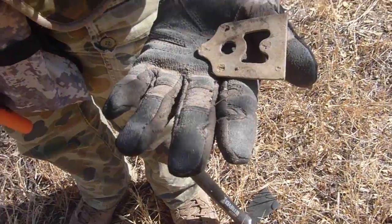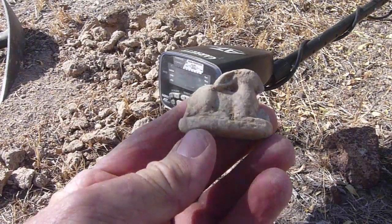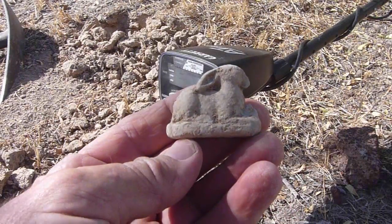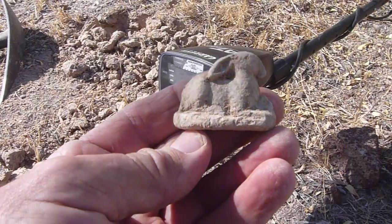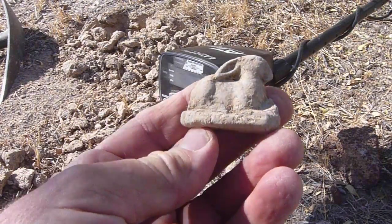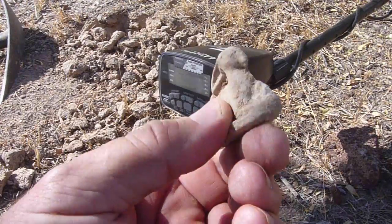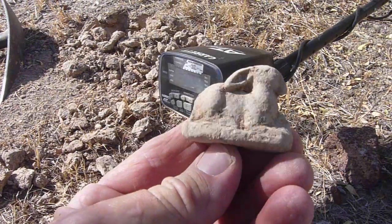Yeah. Nice. Well, how's this for an old handmade Victorian relic? It's a lead rabbit. It was a 68 signal, and I'll tell you what, there's that many signals in the 60s and 70s and 80s on this site, you have to dig them all. I'm in despair of digging a sovereign, because that'd mean I'd have to dig the 50s too. But look at that little handmade jobby. It's got a flat back, so maybe it was mounted on something or it went up against a wall, but nice one.